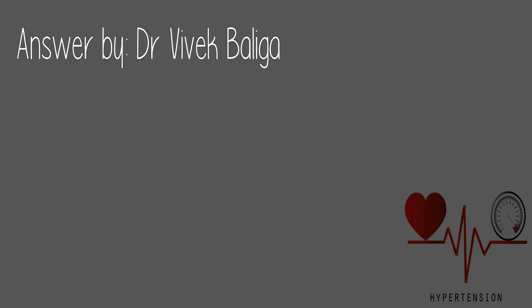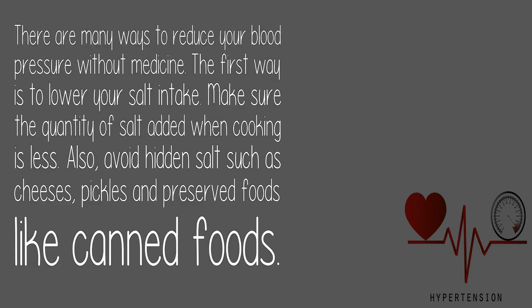Answer by Dr. Vivek Baliga. There are many ways to reduce your blood pressure without medicine. The first way is to lower your salt intake. Make sure the quantity of salt added when cooking is less. Also, avoid hidden salts such as cheeses, pickles and preserved foods like canned foods.